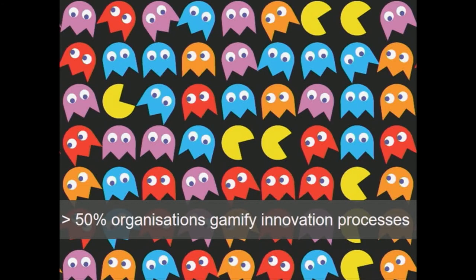Research group Gartner predicted that by 2015, around 50% of organisations that manage innovative processes will gamify those processes. That time has come and gone, and their predictions, in fact, did come to a reality. Gaming's very much ubiquitous these days. It's everywhere. It permeates not only life and business, but it's finding its way into education as well.